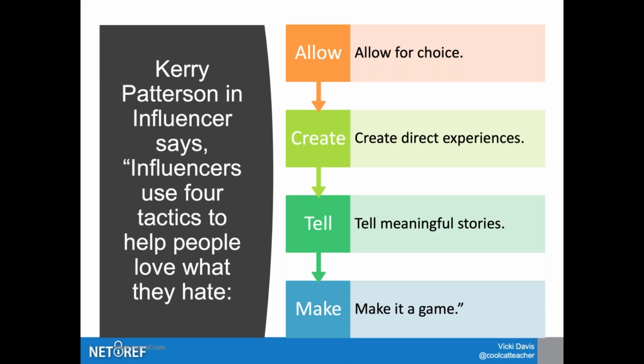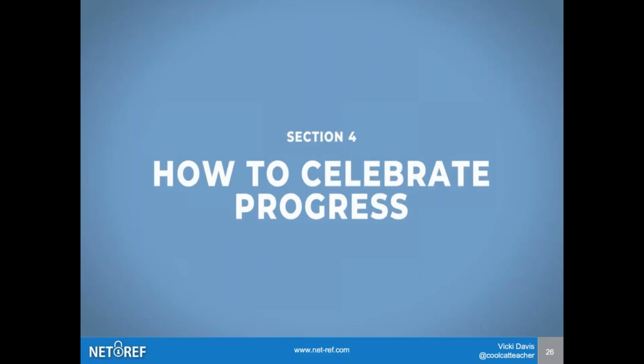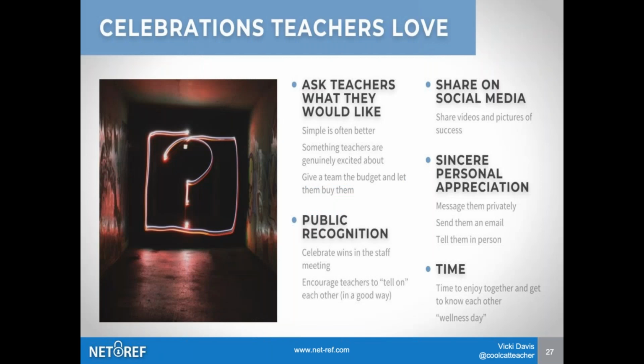And then I was able to turn around and tell you, when the kids get excited and when things happen, tell those stories because it helps increase that environment. It helps people not feel alone and it helps you warm up to innovation. And then figure out how can we make it a game, kind of like the Christmas tree that we had. Now, we want to celebrate success. Do ask teachers what they would like. So when we were doing the Christmas tree, we said, hey guys, what do you like?